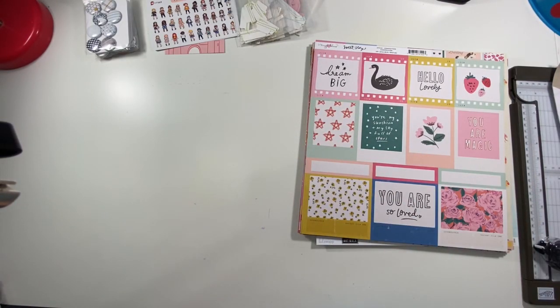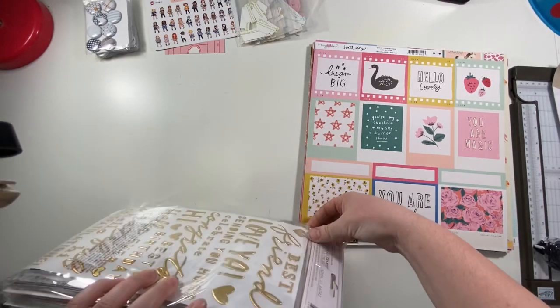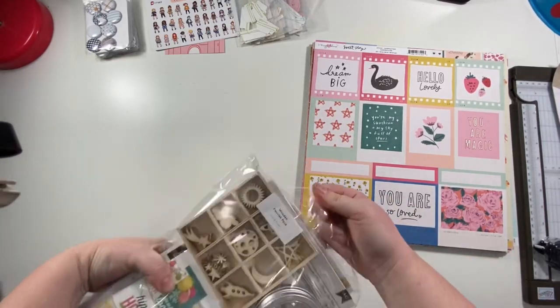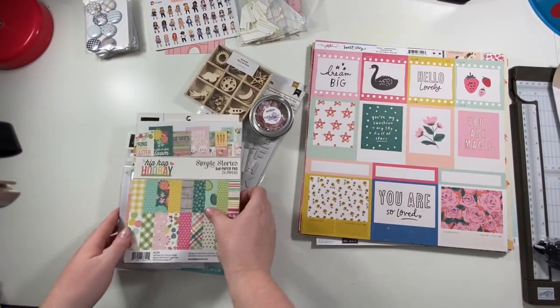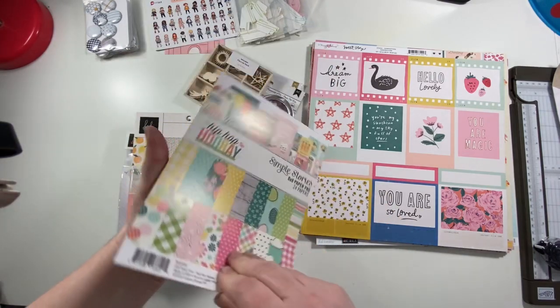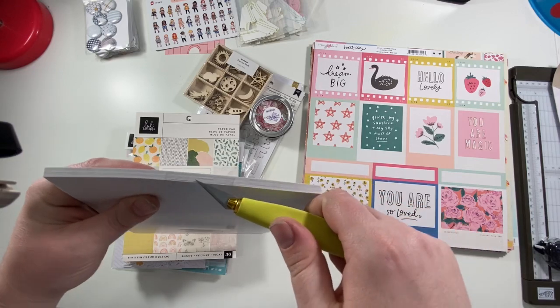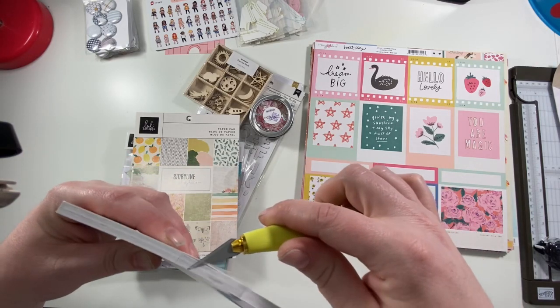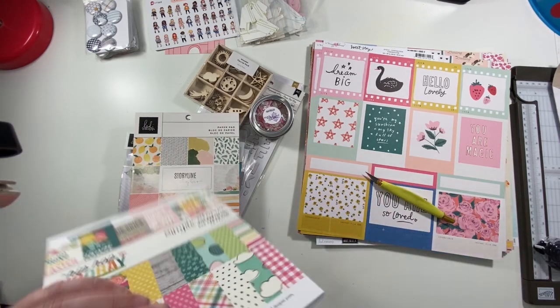Then I have two big fun bags like this. Again, sorry, it's super, super loud. I'm going to pull it all out at once so it will be quiet again. You got the Simple Stories Hip Hip Hooray pad. Oh, can't open it. Oh, trying not to cut my finger off.